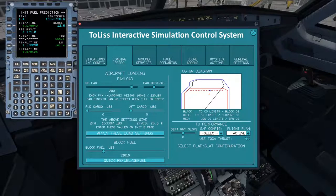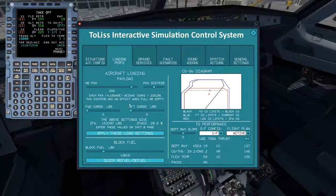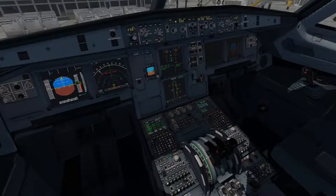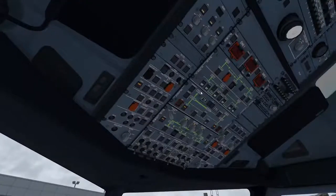Final reserves, we got 33.7 for the final. Drop that in there. That's good. Let's go to prep. I'm gonna go flat. Delta 4033, you're holding short 15. No further ATC, monitor Unicom 228. Flex temp 50. We got 137 for the V1, 146 VR, 150 V2. Transition 18,000 feet, not set. That's good. All that is good. We are good to go on that. Still in wireless line. We got 3 minutes. Let's get the APU running.